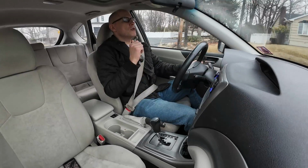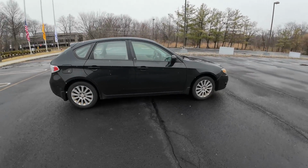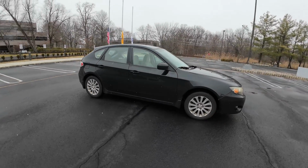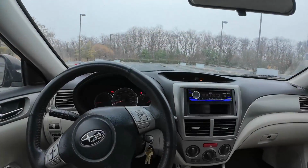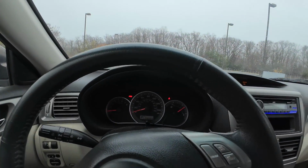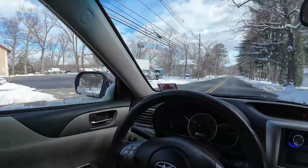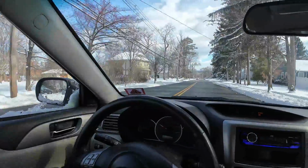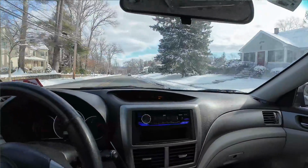So first up, 2010 Subaru Impreza, now with 186,570 miles. We have owned this now for 11 years. This vehicle has been in the Northeast its entire lifetime. Northeast United States, meaning snow, salt, sleet, nasty roads.